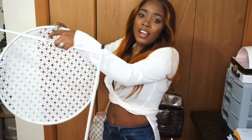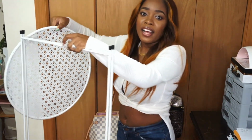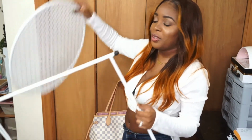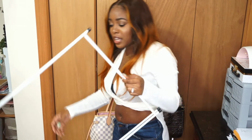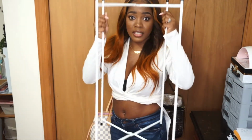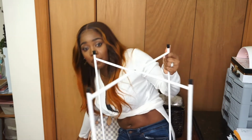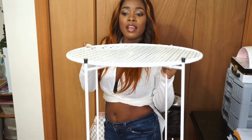Okay, so last but most certainly not least, my favorite item from Five Below is this right here. Can it even fit in frame? Bro, this is a table, you guys. For $5, this is a metal adjustable table. All you do is go like this, yeah, you go like that, and you put this on top. So anytime I want to go outside.